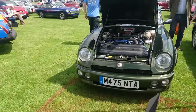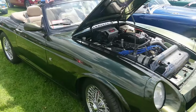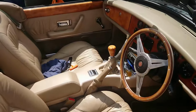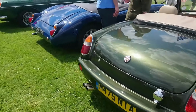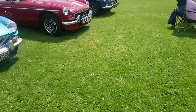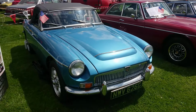And then, favourite of all, an MGR V8. That's more like it, viewers. Yes, very tasty. Beige leather interior with wood. I do like a nice beige leather interior, viewers. Very much. That is a tasty car. Anything tasty at the back here? Well, we've got an MGC here, so, you know, that'll do, won't it?